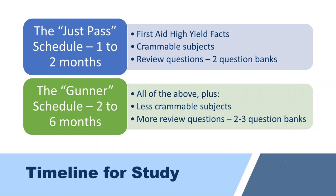So in First Aid, we talk about a couple of schedule approaches for U.S. medical students, especially if you just want to pass. It's quite appropriate to do a shorter dedicated study schedule of 1 to 2 months with First Aid as a framework for organizing your studies, and then focusing on the crammable subjects and doing a couple of question banks. And we'll talk about the data behind why it's more than just one question bank. If you want to do better, or if you're an IMG, or if you've had challenges with standardized exams in the past, you might want to consider all the above.